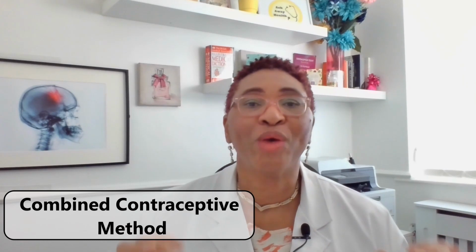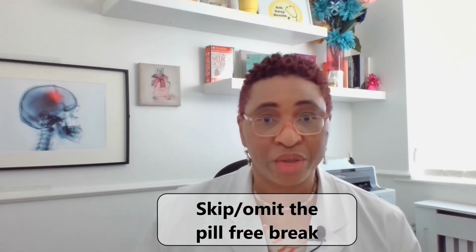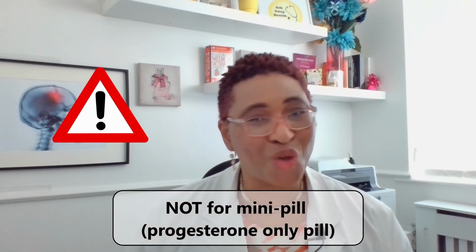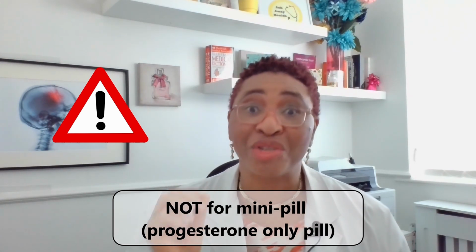ring, you can skip the break in the month of your event and continue straight on to the subsequent pill or patch or ring. This back-to-back method, as we call it, will allow you to have no periods until you come to the next break. Since you're already on this method, there are no new health risks to you, and the risk of developing, for example, a blood clot because you're starting a new contraceptive method is absent. Mind you, this does not work with the mini pill or the progesterone only pill.